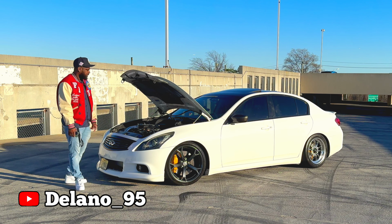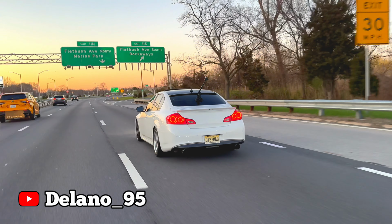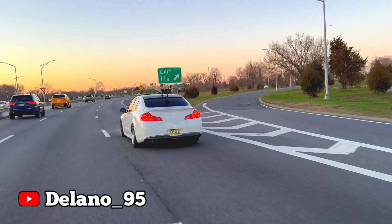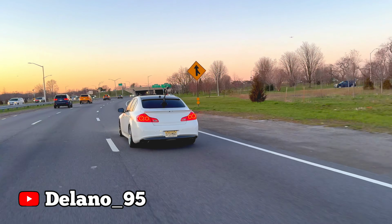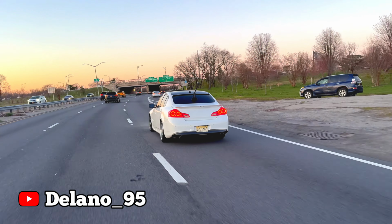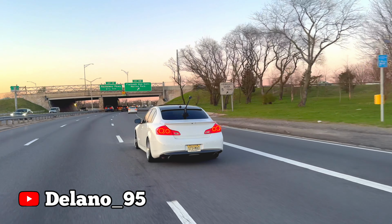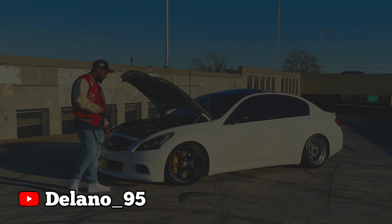Basically, I have everything. The car is pushing high sixes, 700, high sixes was the number when I dynoed it. It feels way faster than that because the dyno doesn't really show all the horsepower. Sometimes it's actually more when you get on the street. So yeah, it feels way more than that.